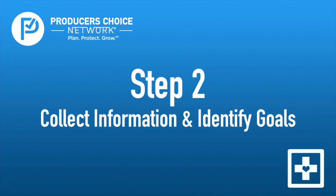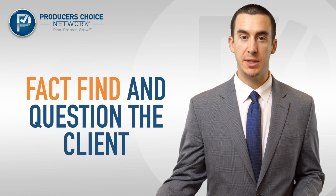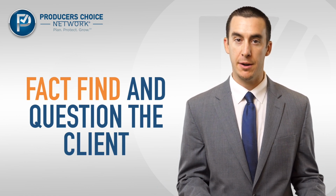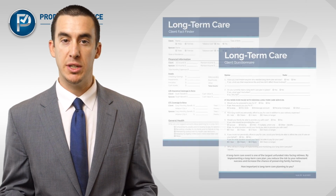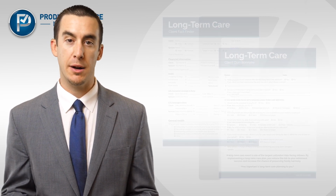Step 2, collect information and identify goals. It's now time to properly fact-find and question the client on their preferences to how they're going to receive care, as well as how they would like to pay for care. This can be done through a series of questions and utilizing the tools like the Producer's Choice Fact Finder and Long-Term Care Questionnaire. When putting a plan in place, it is critical to do proper fact-finding and questioning of a client. Many advisors make the mistake of running simple illustrations and quotes without having any foundational knowledge on the client's current situation. It should be no different than putting a structured income plan in place or a structured retirement portfolio.